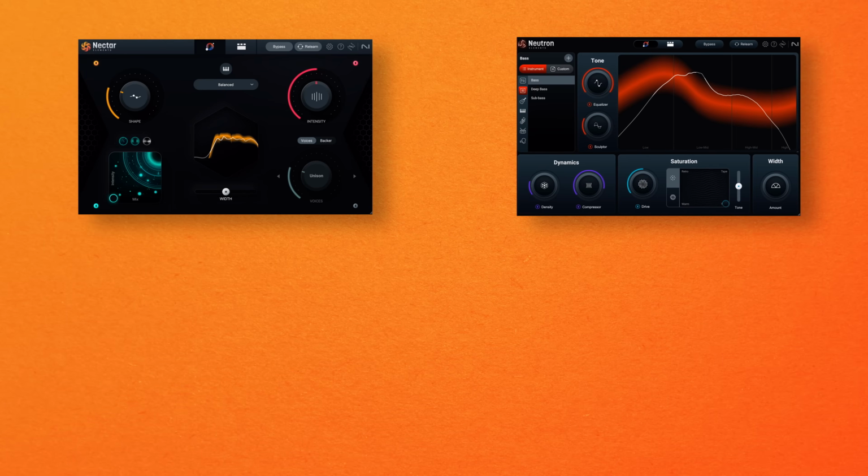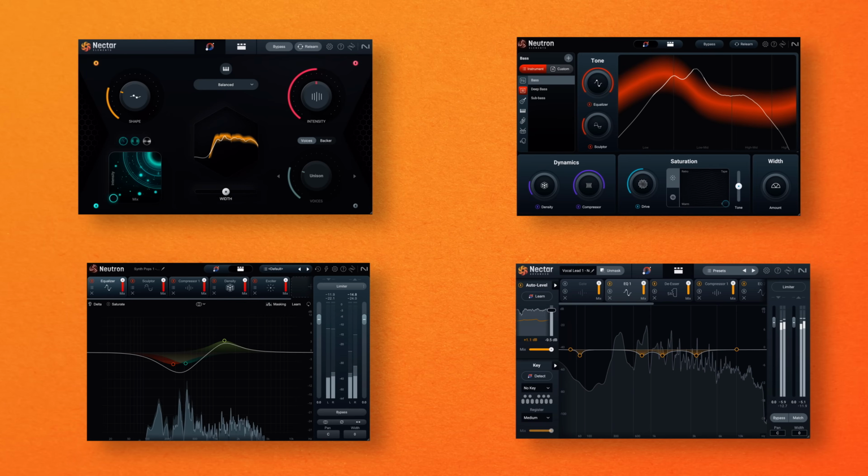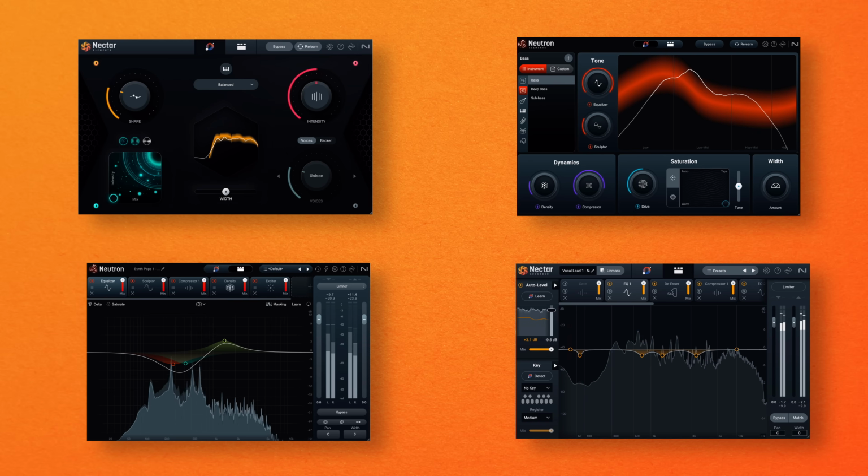It's sometimes easy to find yourself stuck in a loop of what does this track need? You know the track that you love has a great vocal sound or an amazing guitar sound and you just can't quite get there. Maybe you just need a nudge in the right direction. Neutron Elements and Nectar Elements, as well as their larger, more fully featured counterparts, have the mix and vocal assistants that are designed to do exactly that, guide you in the right direction.